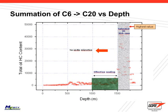This graph plots the summation of C6 through C20 in total nanograms versus depth. From approximately 1000 to 7000 nanograms of fluctuation, one can see between 500 meters and 1500 meters a background level. These values increase substantially at 1500 to 1750 meters to a maximum of about 49,000 nanograms, indicating the potential presence of higher hydrocarbons in this zone.